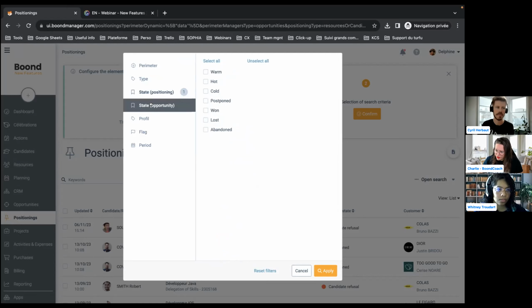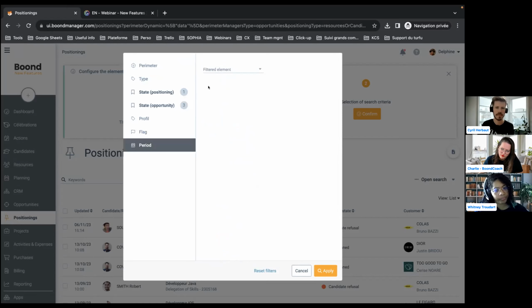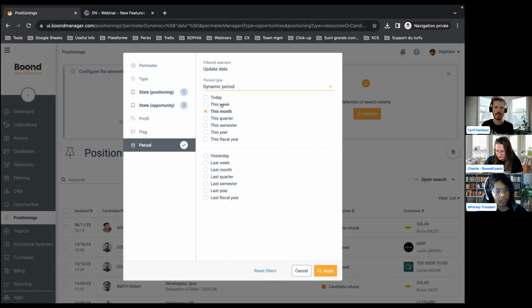Afterward, I will add state opportunities for only the active ones, so warm, hot, and cold, the ones I'm currently working on. And in the end, I will choose the periods, update dates elements, and using dynamic periods. I will pick last month, as I said. This is a brand new feature we will talk about soon, don't worry. We'll let you know what it is.